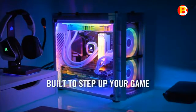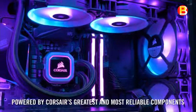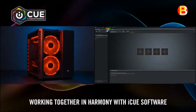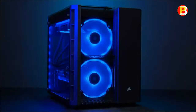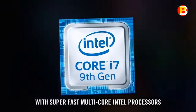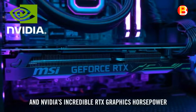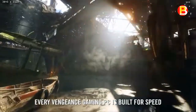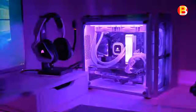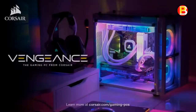The Vengeance 5185 comes ready for overclocking with an Intel Z390 chipset, is cooled by a Corsair H100i Pro RGB liquid CPU cooler, and equipped with both an M2 NVMe 480GB SSD and a 2TB hard drive. Thanks to its stylish compact form factor, tempered glass panels to show off the system's 125 individually addressable RGB LEDs, and powerful Corsair iCUE software, the Vengeance 5185 has massive power and the looks to match.